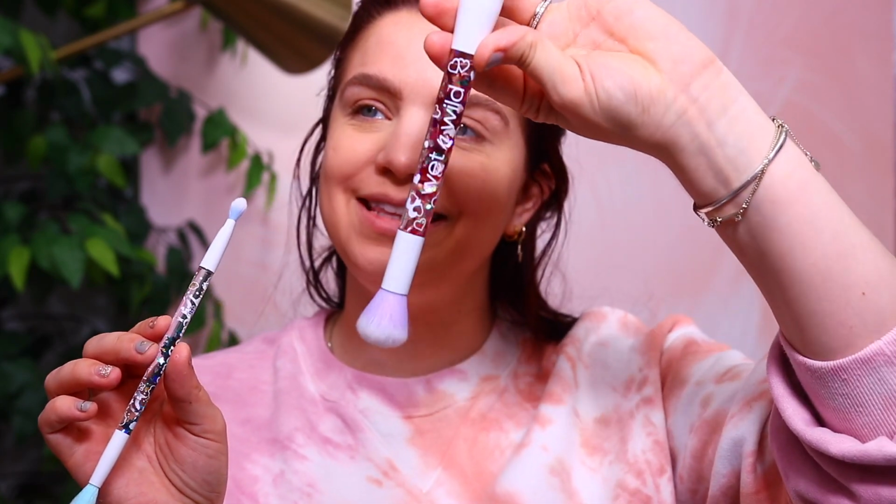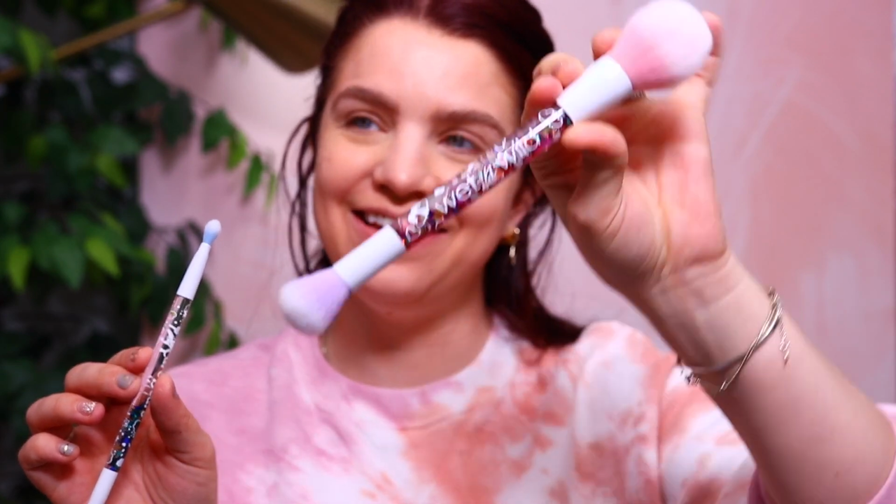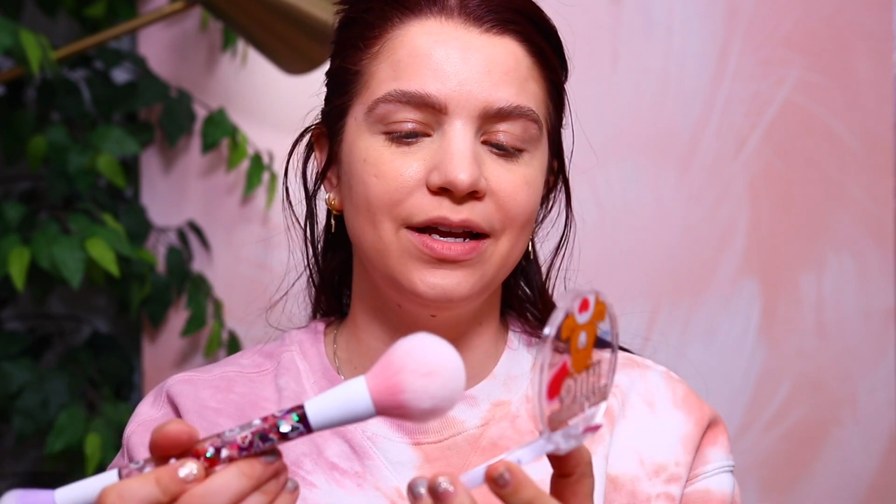Okay, I just grabbed out the brushes. You see what I mean? It has the fun hearts in there. So cute. So we're gonna try out the complexion products. I think we're gonna go in first with the bronzer. So this is the Live Laugh Hug bronzer. It has a little heart in there, which is super cute.